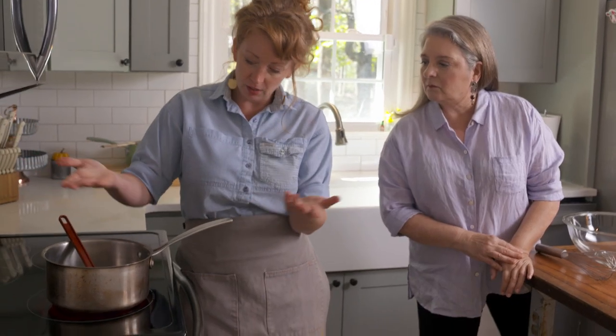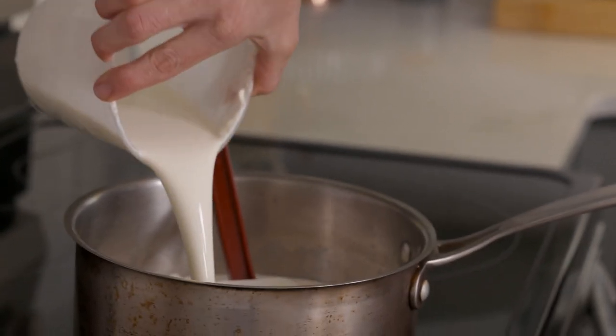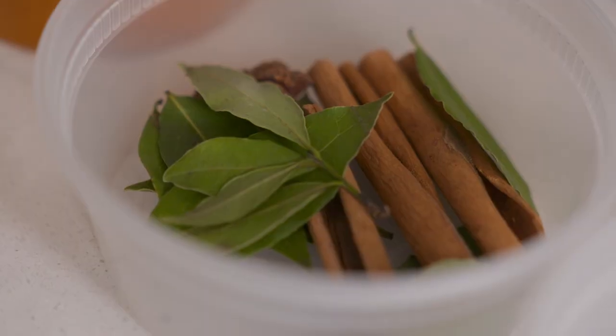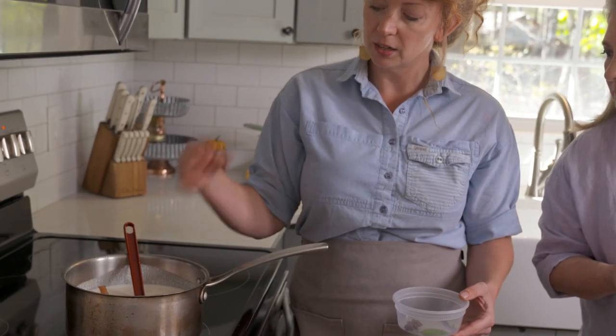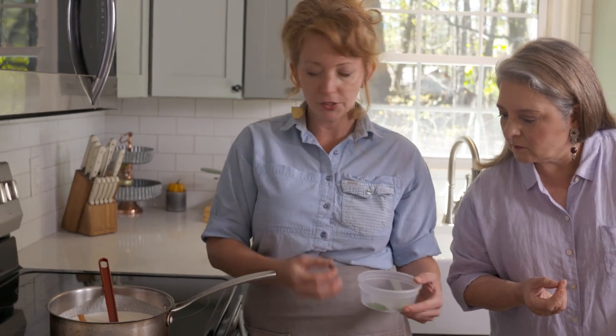I always just start with a nice heavy-bottomed pan, and we're using heavy cream and our wonderful pumpkin puree. Okay, so now you're putting in, I love that you're adding bay to this. Yes, I think the bay leaf brings out a nice floral woodsiness, which matches this time of year.